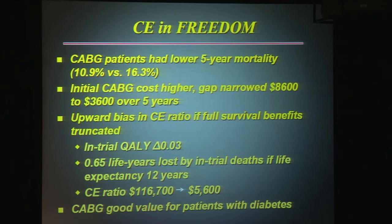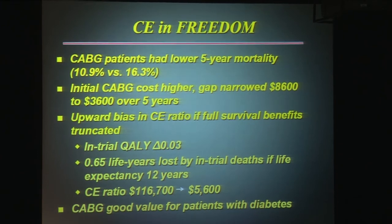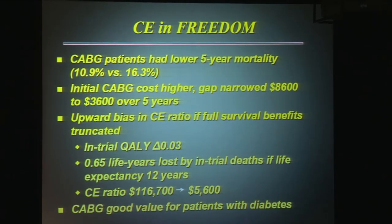Because the survival curves didn't separate until late, there were many patients who died here, but we only saw part of their life expectancy loss during the trial. So the authors did a projection of this, and I want to underscore that the most important part of this projection is not some fancy predictions about the future, but a full accounting of what actually happened to the patients that we observed. In other words, for the patients who died during the trial, if I did just a very back of the envelope calculation and said that each one of these people would have lived another 12 years, you can calculate that the cost effectiveness ratio during the trial would be much more favorable than it was out at the long term.